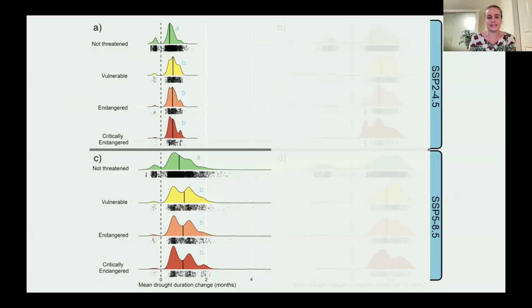And interestingly, we can see that threatened species do significantly have larger increases in drought duration. So you can see that between these statistical tests, between these categories A and B. What's also interesting is that our non-threatened species, their mean is still above 0. So they're still seeing an increase in drought duration into the future. So all species potentially might be threatened by drought. Our threatened species are just more likely to be threatened by longer droughts.